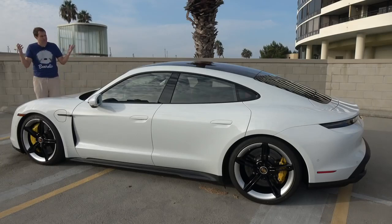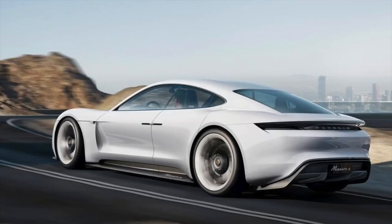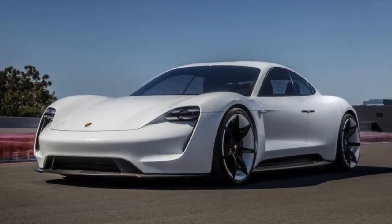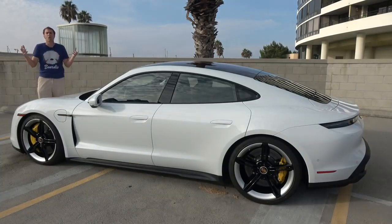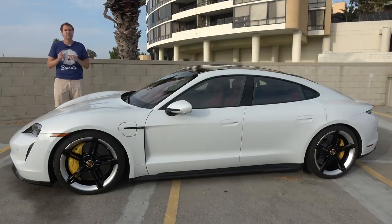And then, the Taycan. Porsche first announced the Taycan as a concept car called the Mission E back in 2015. There was a lot of interest in the car then, but when Porsche announced it was going into production, it was a mad rush to Porsche dealers to place orders. Suddenly, there was a new electric car that everyone was interested in. The design of the production Taycan is remarkably similar to that Mission E concept, and right now you can get the Taycan in four versions.